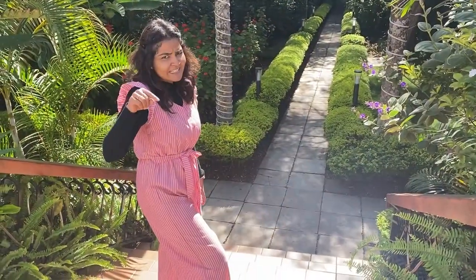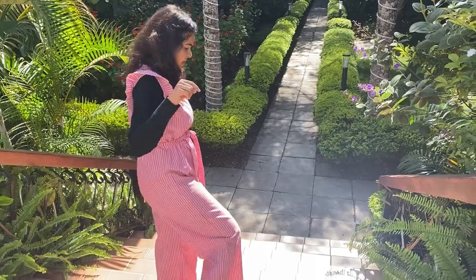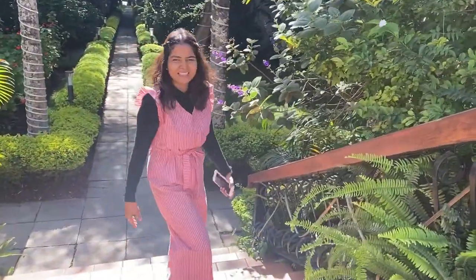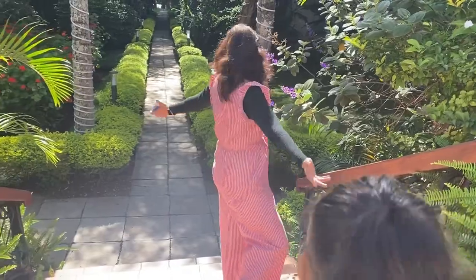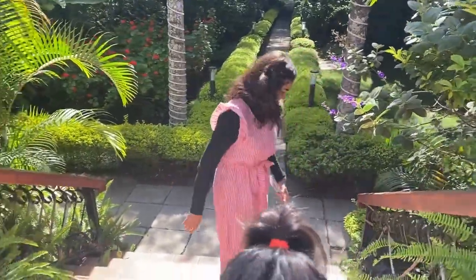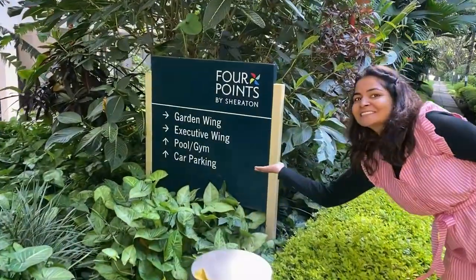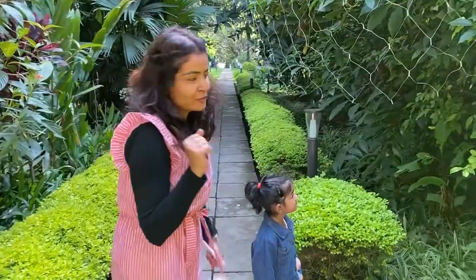So today is the last day. So this is the next day. We are leaving today. We came down in our hotel. We came down for breakfast. So this is the property. Look at this property. This is so beautiful, full of greenery. Next day morning, we took our breakfast. I'll show you the pool and gym also.